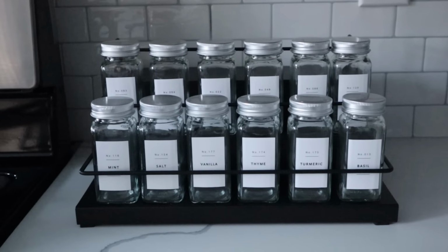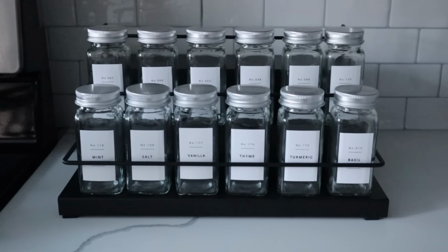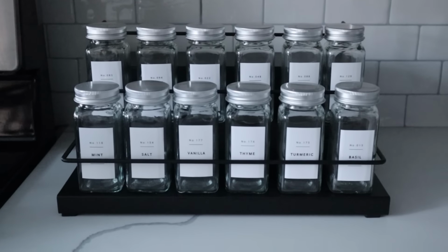These next few items, I am totally giving you guys a sneak peek at an upcoming DIY that I did for my kitchen. For this, I really wanted some spice jars to be displayed on the counter, but I didn't want them to look ugly. I found a ton on Pinterest, and I was just wondering, how can I recreate these without them being super expensive?